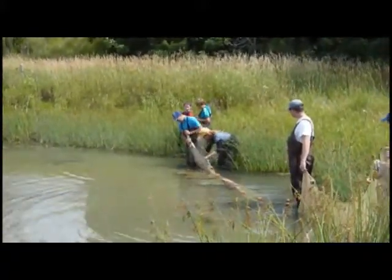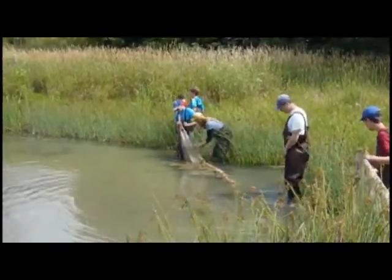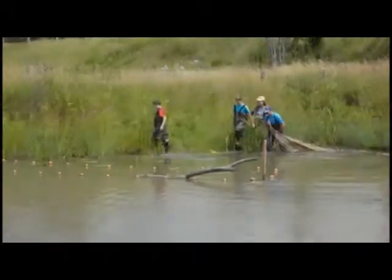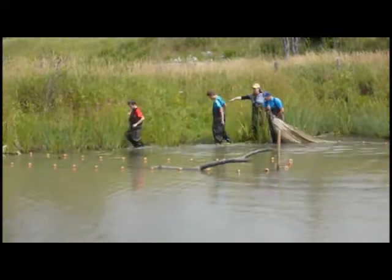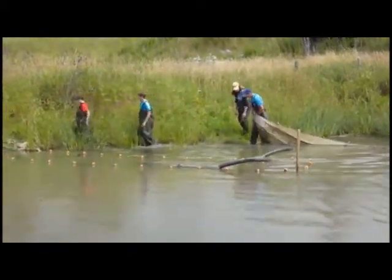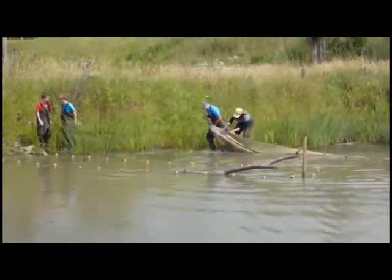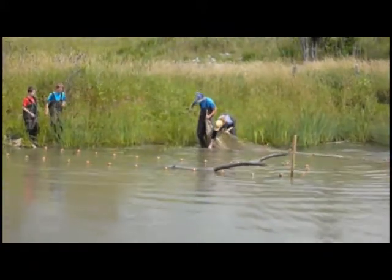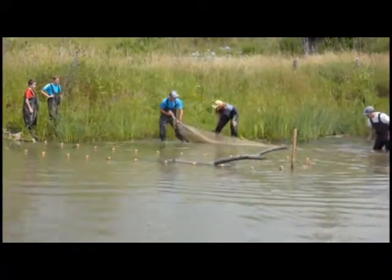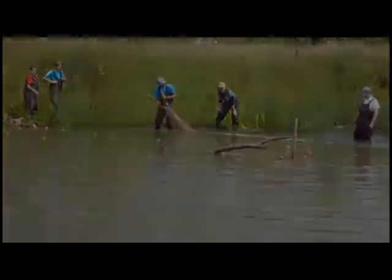The seine net has a weighted edge that sinks to the bottom and an edge that floats and is buoyant. The lead netter is the guy in the bright blue t-shirt who heads out around the pond edge, dragging the net by the bottom edge, which has been attached to his foot by a loop of rope. The lead moves around the edge, keeping the weighted net edge on the pond bottom so fish can't swim under the net. People walk behind to free the net if it becomes snagged and to clear debris from the area.